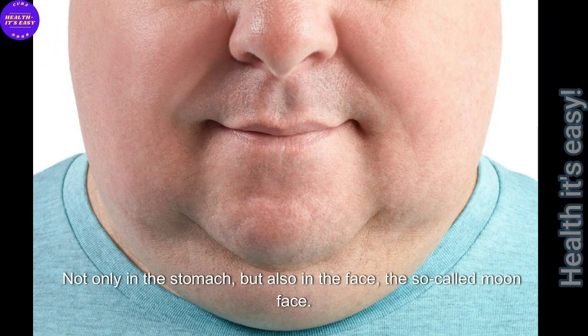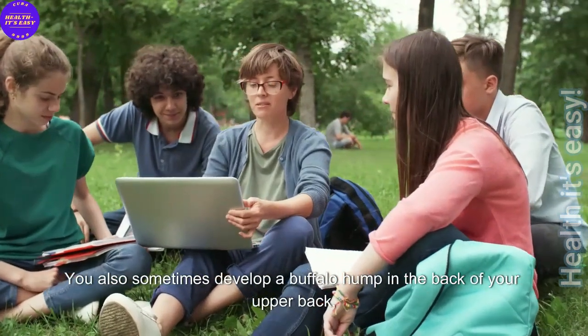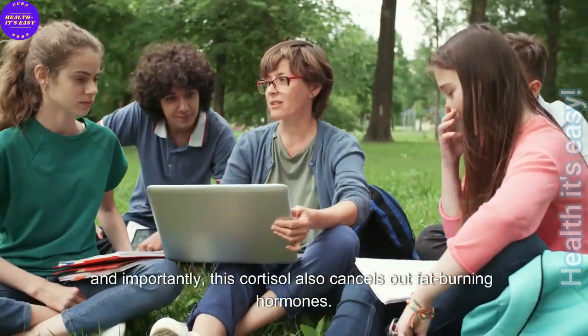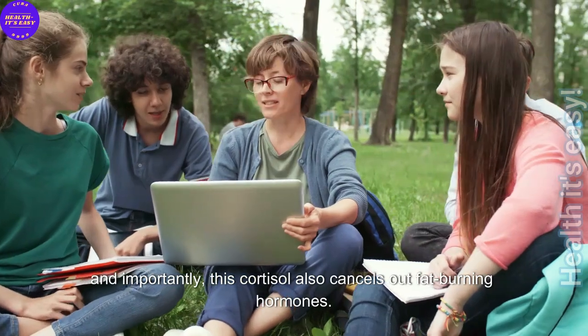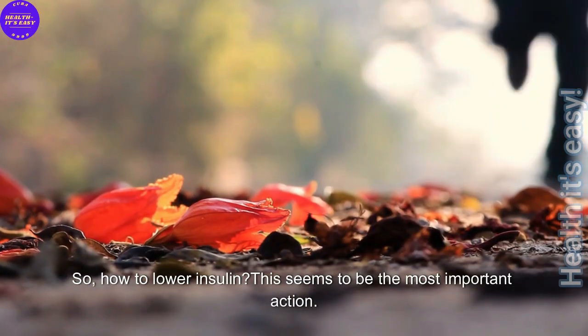Not only in the stomach, but also in the face, the so-called moon face. You also sometimes develop a buffalo hump in the back of your upper back, and importantly, this cortisol also cancels out fat-burning hormones.